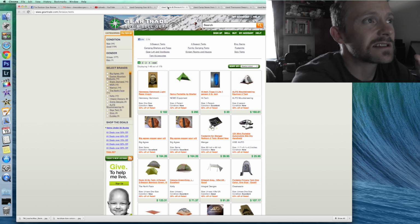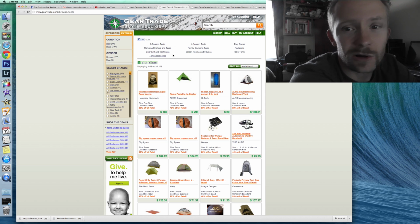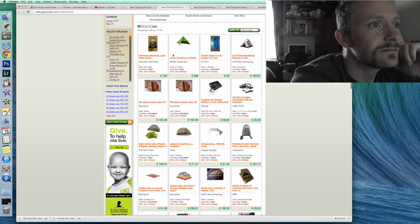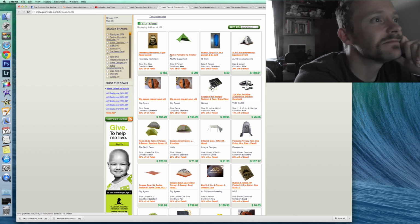So we'll hop over to this next tab, and this is for the tents. As you can see here at the top, you have 3-season tents, 4-season tents, bivy sacks, and so forth. But really, I want to look at all of them, so I'm just going to leave these here. And we're going to start looking at the deals that we can find. So we definitely have some options here. We have some Hennessy, so here we do have a Hennessy Hammock, not bad.